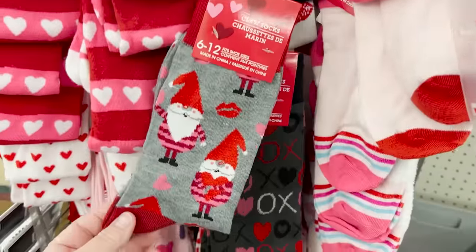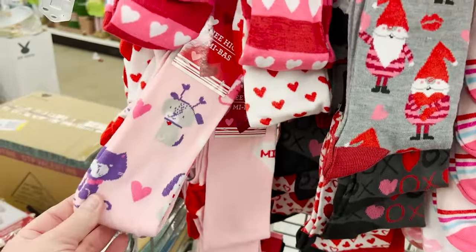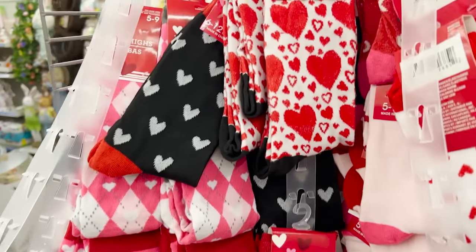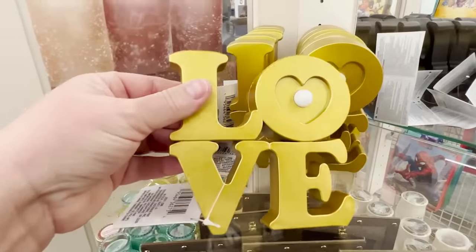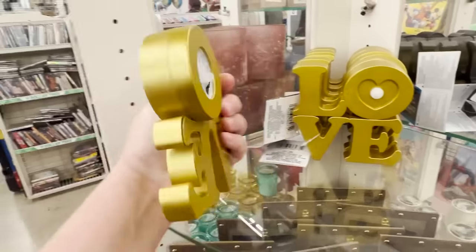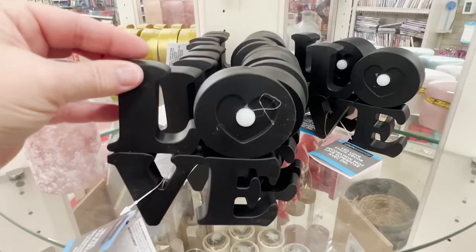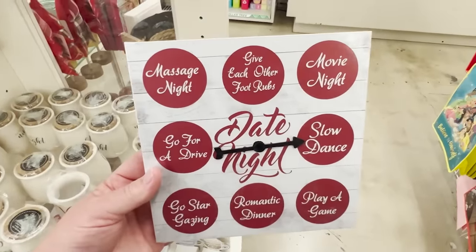So I wanted to show you guys a few things outside of the Valentine section that I was finding this trip into the Dollar Tree. And up in the front, they have these little rounders full of decor. So they have these frames and this that could go for either Valentine's Day or not. It is a light up LED text sign. It comes in gold as well as the black. And then they do have this fun little date night spinner.